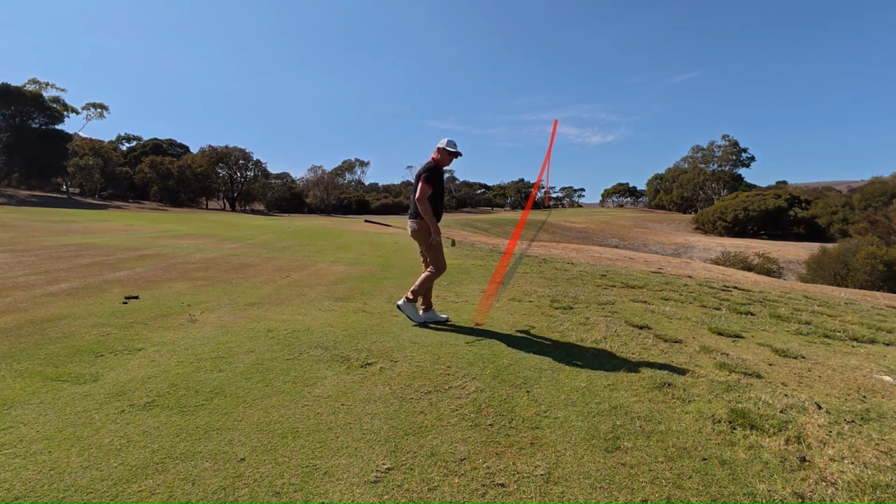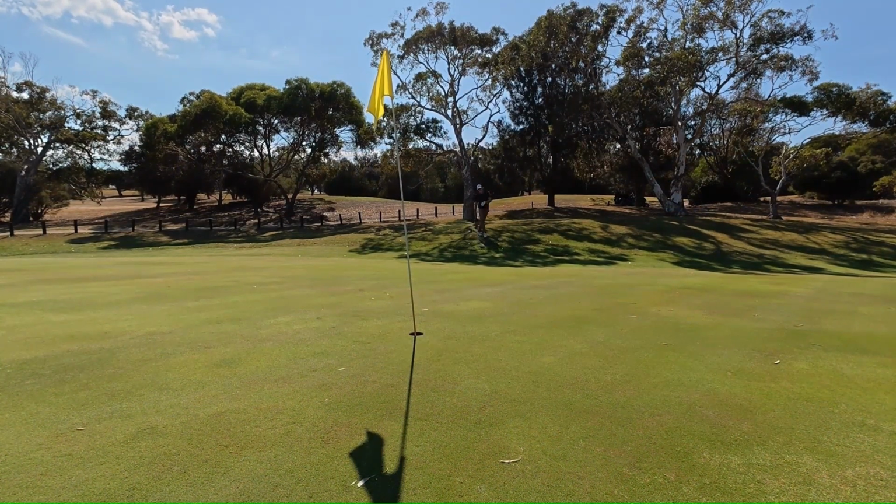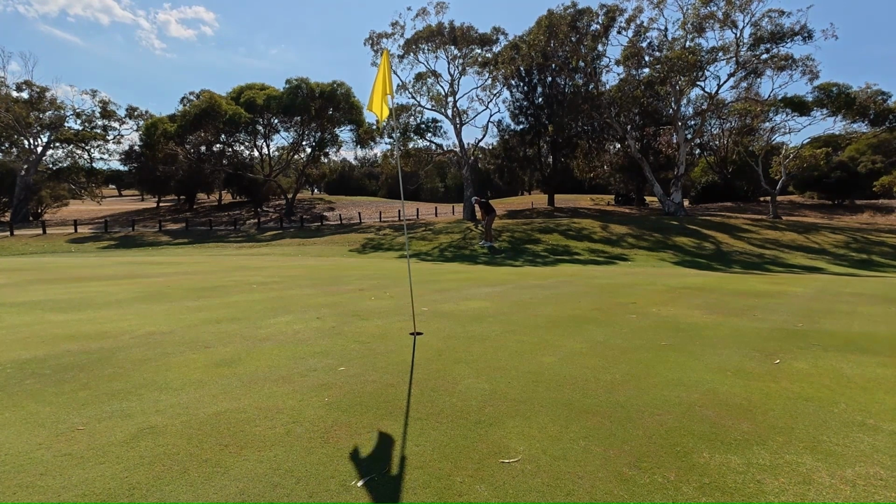Oh, I think it could be a bit long. My second shot's just gone through the back here in the light rough. It's downhill, it's going to be pretty quick. The ocean's over there, so I figure it's going to break left to right. It's all about the speed, I think. I'd be quite happy to knock this dead and walk off with 4.